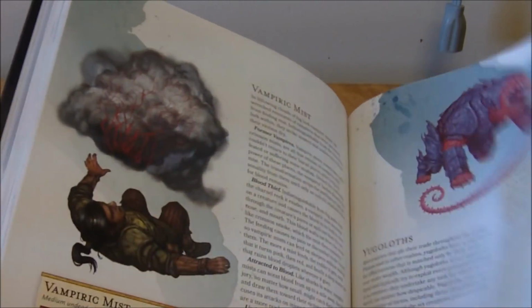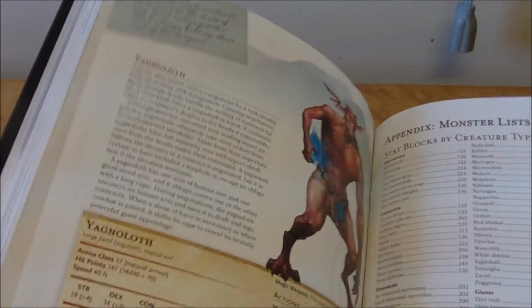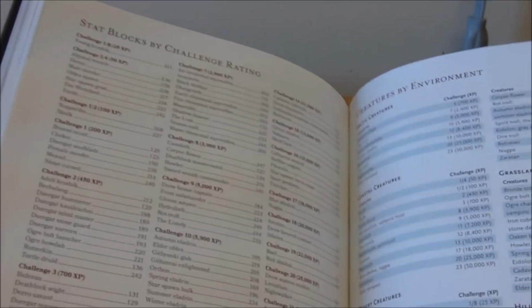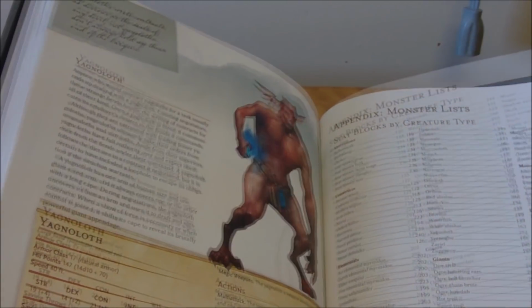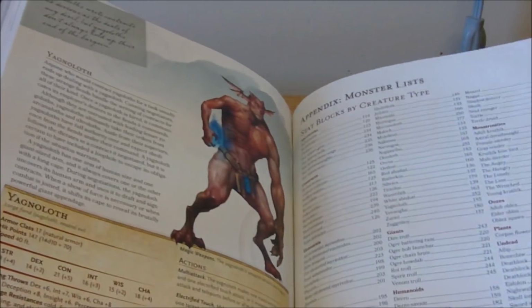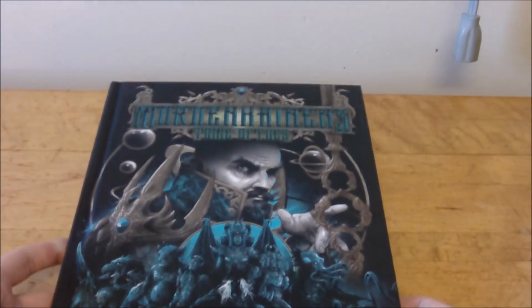Yugoloths, Vampiric Mist. It's cool to have that back. And yeah, that's it. Then we get into just our last stuff here. You got the challenge rating information, and I think, does it have the actual stat blocks by type? Alright, yeah, so sorry about that, but you got the stat blocks by type, which is cool. The challenge rating, which is great. Creatures by environment, which is great. And that is it. So that is the flip through of Mordenkainen's Tome of Foes.